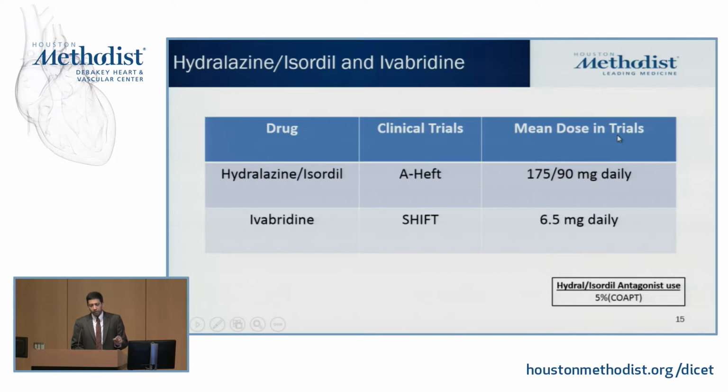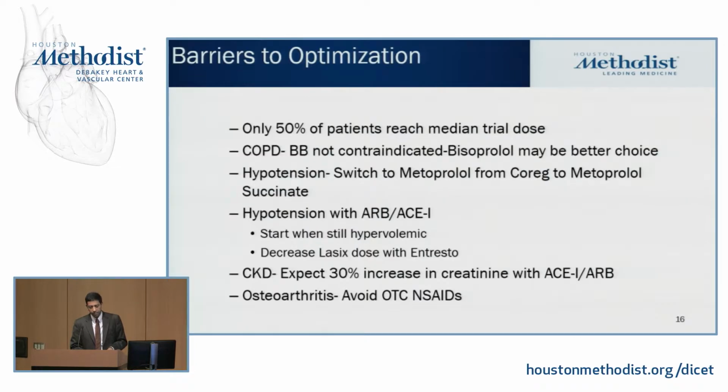So ivabradine is a new medication, which is actually a funny channel blocker, which decreases the heart rate, and the average dose is 6.5 milligrams. And since it's a new medication which just came into market, I didn't find any information about what percentage of these patients who went into MitraClip or MITRA-FR were actually on ivabradine. So, what are the barriers to optimization?